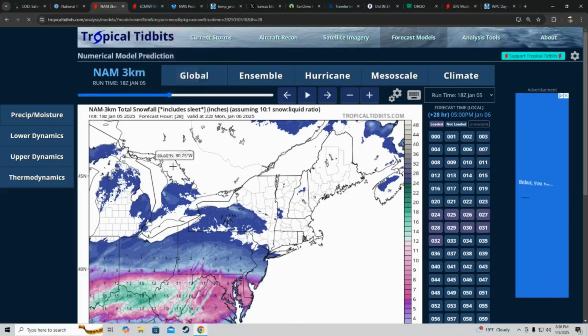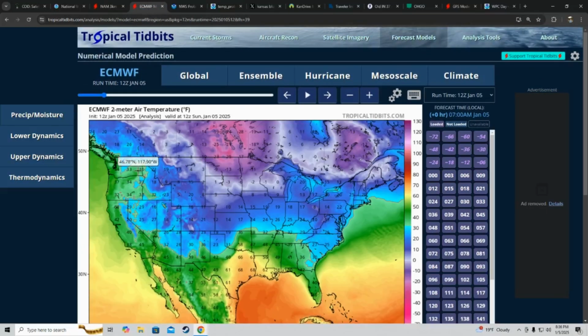Moving on, the snow threat is not the only thing. After the system moves out, this is current temperatures this morning.